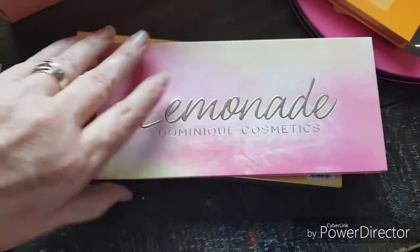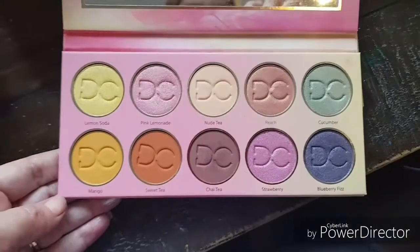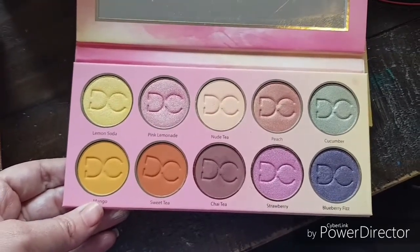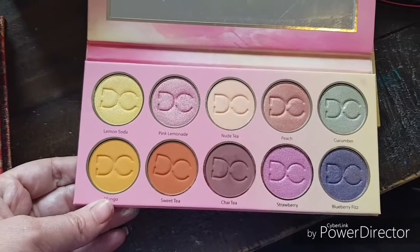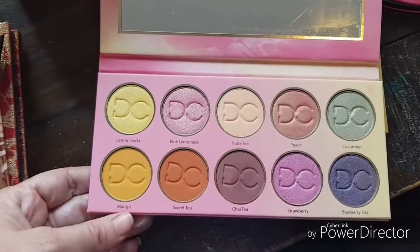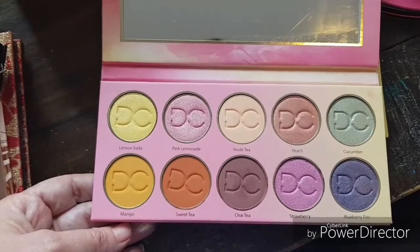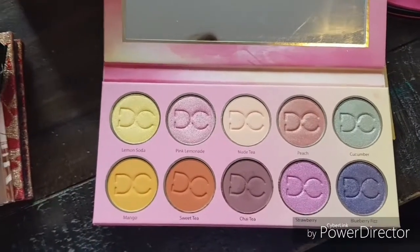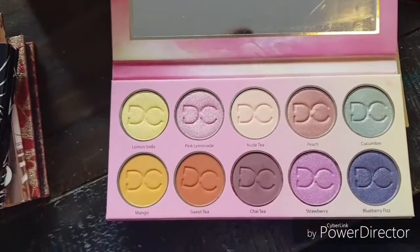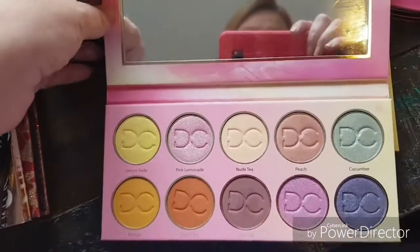This one is the Dominique Cosmetics Lemonade. Beautiful palette, more of a spring, obviously. Tones in here are more spring summery. Their mattes are just beautiful. Not as impressed, I believe this palette was reformulated. The first one had some issues. At least Dominique was awesome enough to admit to that and recall them and replace them with the newer palettes. But yeah, I do like this palette.